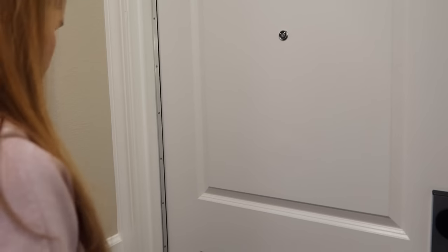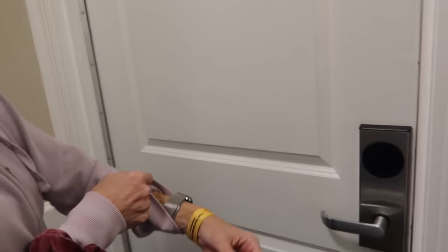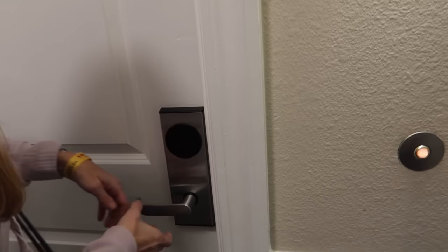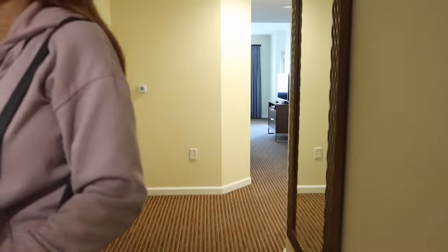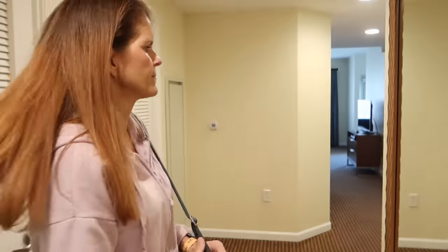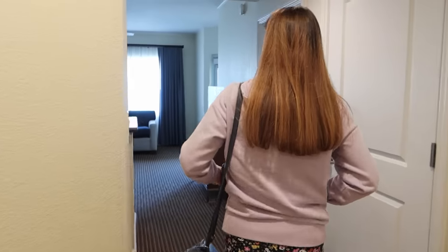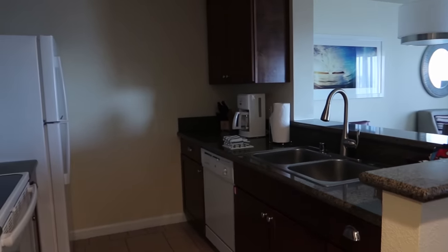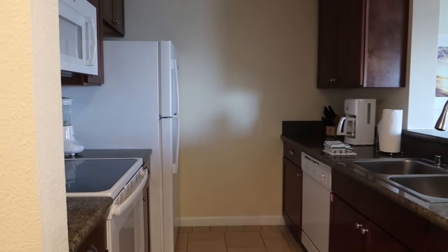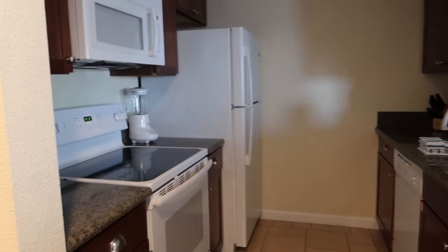So we're here. We use wristbands here. Show them how it works, honey. There you go. And the door opens. We're in 411. We booked a suite. Room looks pretty big already. Wow. I knew it would be because of the time sharing aspect to it. It's a full kitchen, even has an oven.